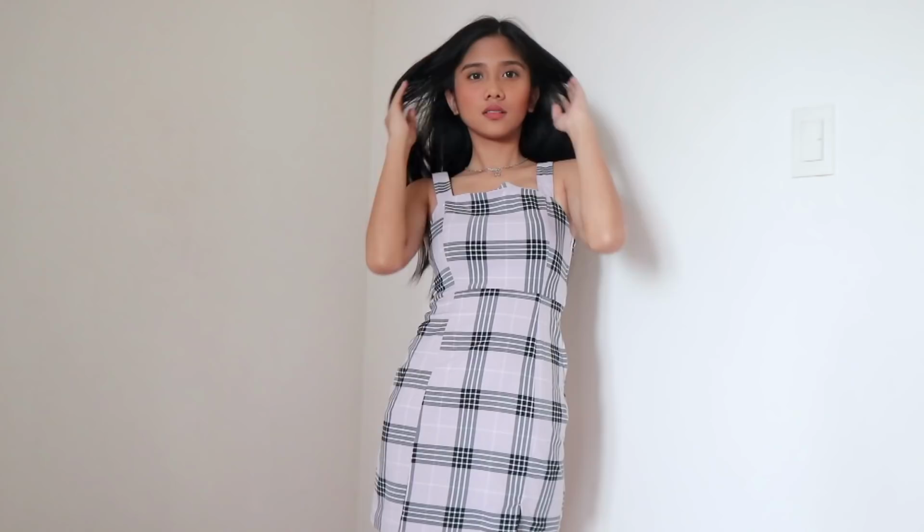And then I also got this dress. I actually got two dresses like this before, pero parang paisa-isa lang ako bumili nun sa H&M. But I finally got it in this color, yung pastel purple rin again. Ganda kasi nung fit ng dress na to, parang very flattering din siya.